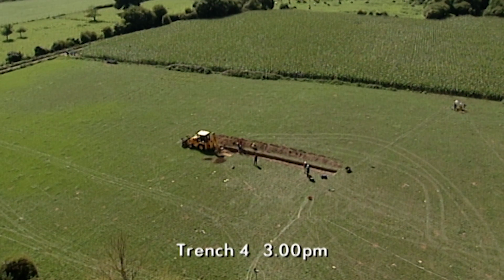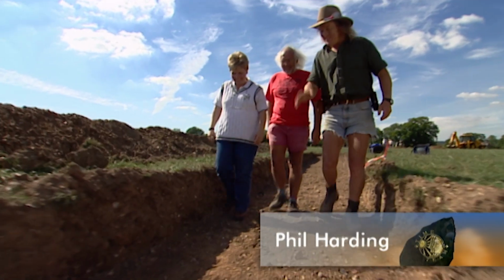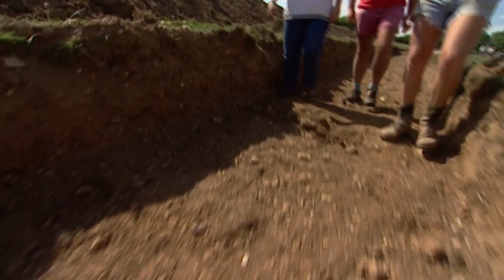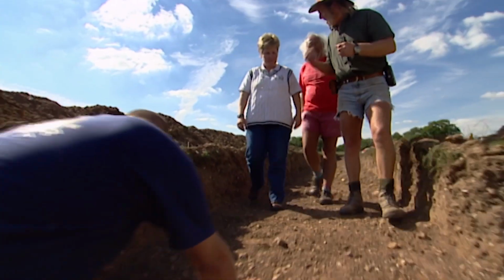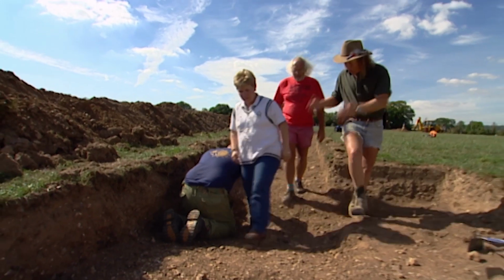To try and find the extent of the cemetery, Phil seems to have gone a bit mad with the JCB. Phil, you have dug the biggest trench in the world here. Not much in it, I'm afraid. No. This is the main terrace gravel where we've got the cemetery. The important thing is we've not actually got any burials ourselves, so we must be outside it. Yeah, the cemetery doesn't come this far.